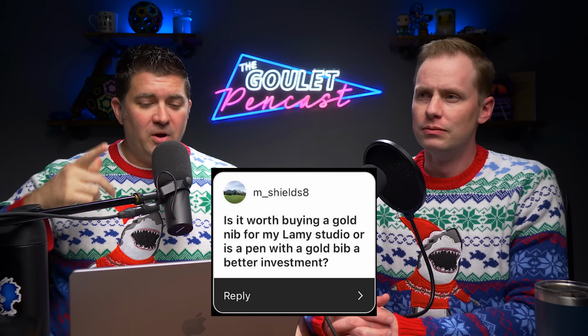All right. I got one from MShields8. Is it worth buying a gold nib for my Lamy Studio, or is a pen with a gold nib, I'm assuming it says nib, a better investment? So the way that I interpreted this was a pen like the Studio, you can get some of them that come in a steel nib. Some of the colors come with a gold nib.